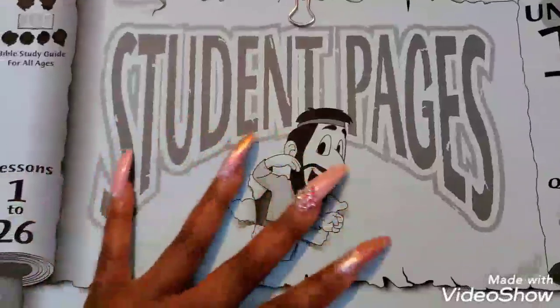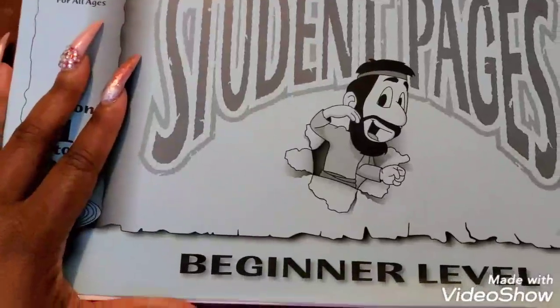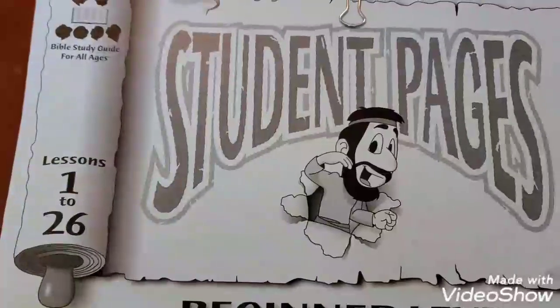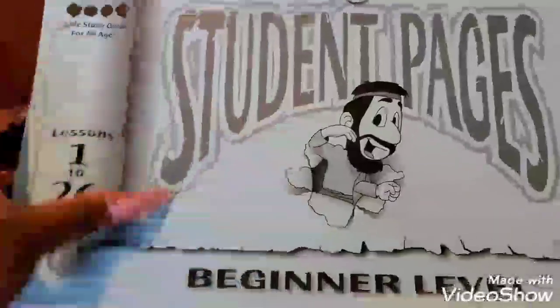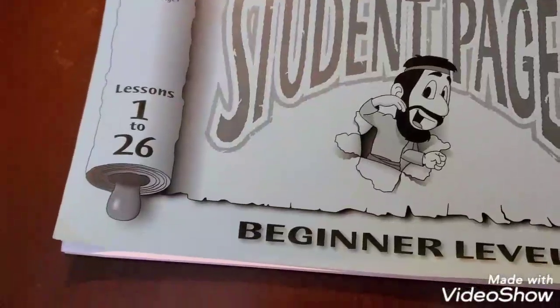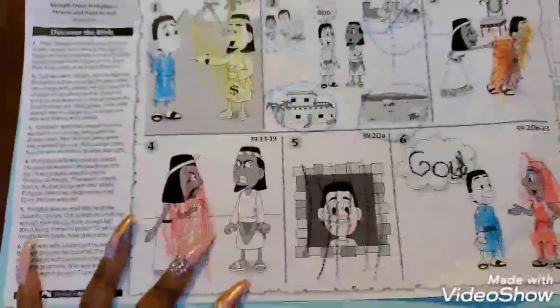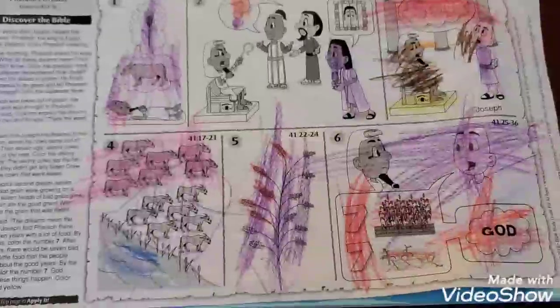My oldest did because I used to teach him Bible study at our old church, but my youngest two did not know the old school Bible stories. So we literally started in Genesis with creation and slowly worked our way up. So right now we are dealing with Joseph, and he has just been given permission. Here's some of the pages that they've completed. He has just been given permission to share his interpretation of Pharaoh's dreams. So that's what we are dealing with now.